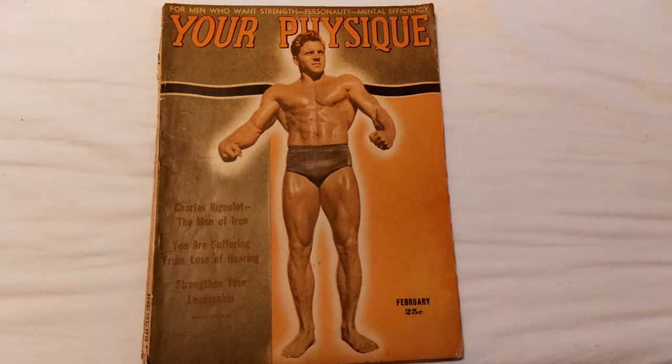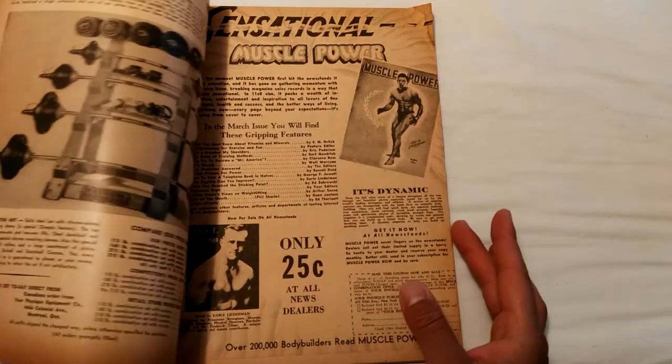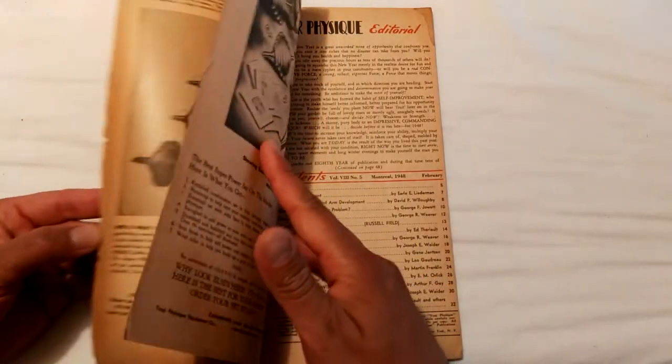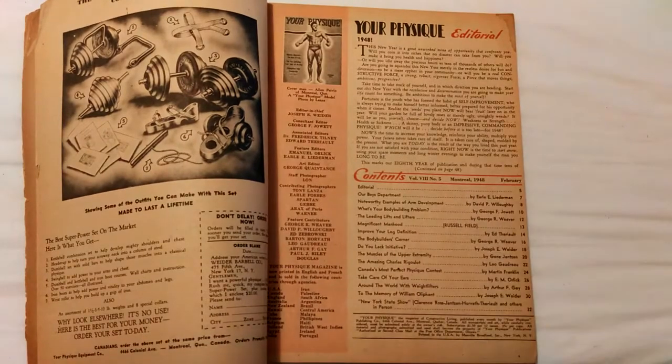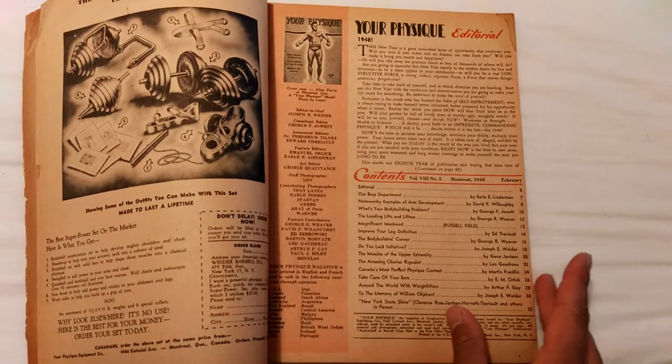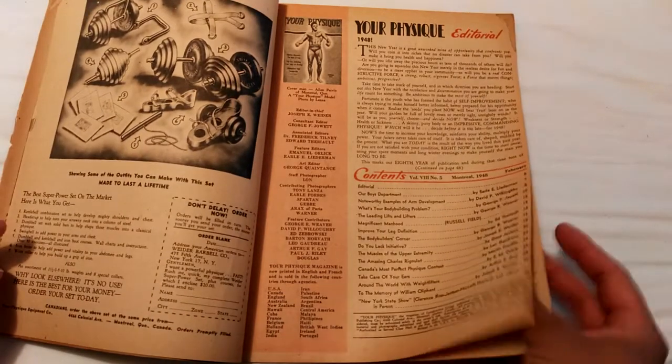On the cover of the magazine, we can see a story of Charles Rigoulot, the man of iron, and he's got a very interesting story that I'd like to get into once I read more about it. But it was a fairly interesting magazine with some great photos, so I'll just quickly go through it. I do like continuing the historic side of this channel, and this is why I continue doing these reviews of these magazines, as well as bring you routines as I've been doing.